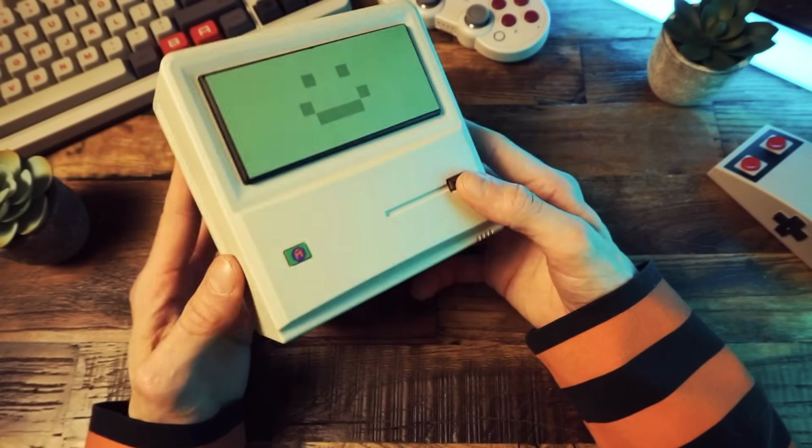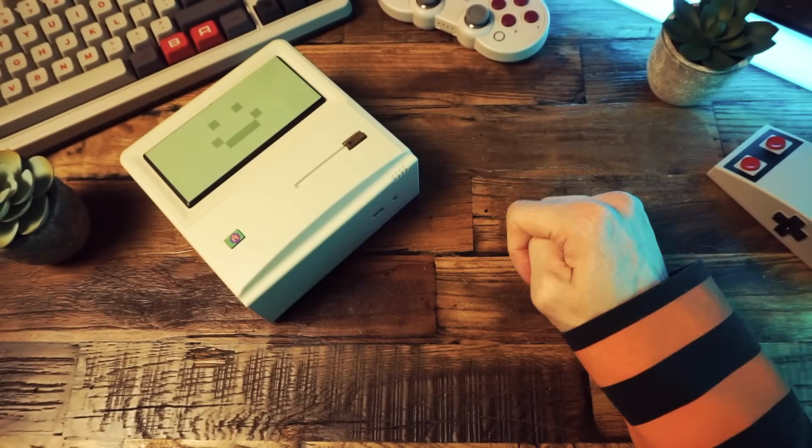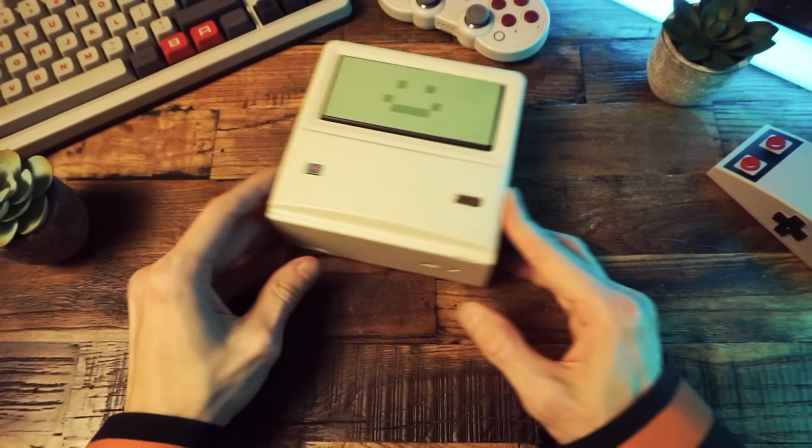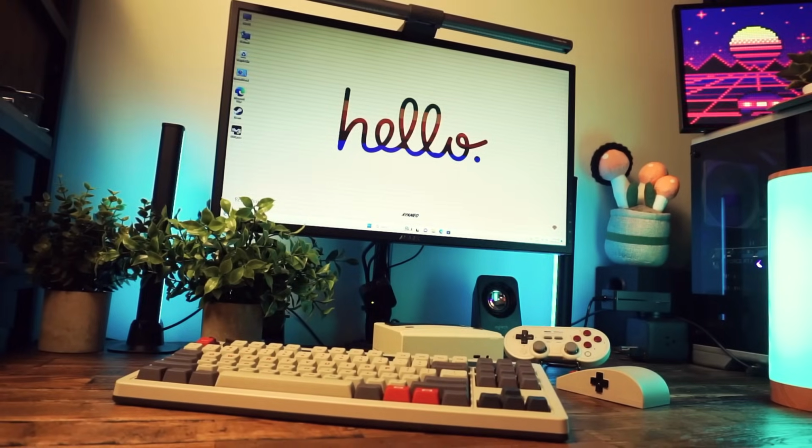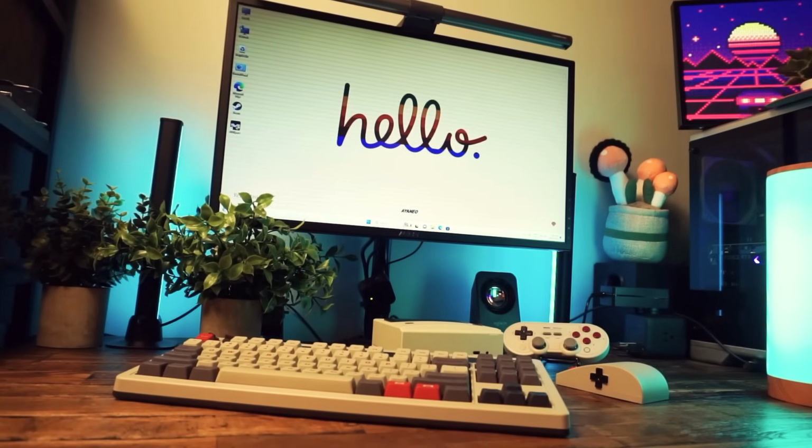Still, overall, very cool looking mini PC. I freaking love the look of this thing. I love me that retro aesthetic, and this is really up my alley. I'm definitely going to leave this setup just because I love seeing it on my desk.